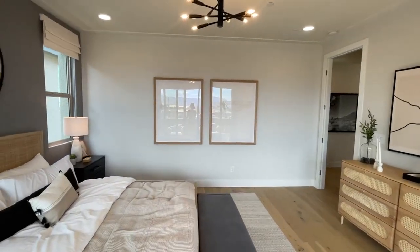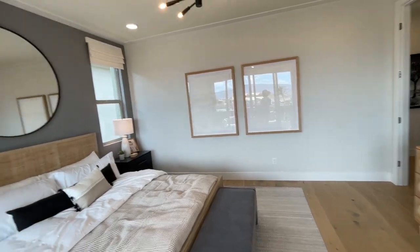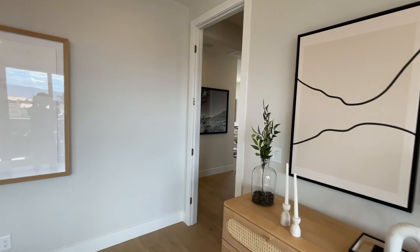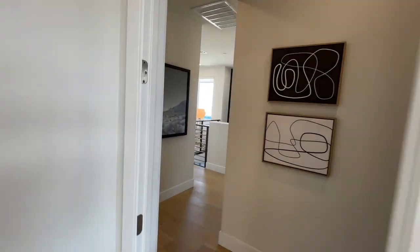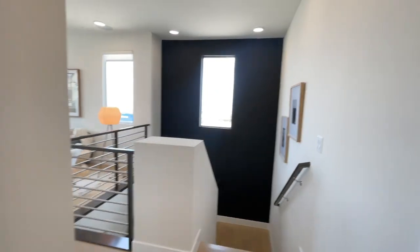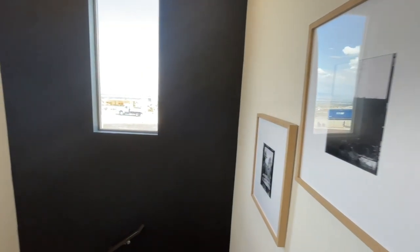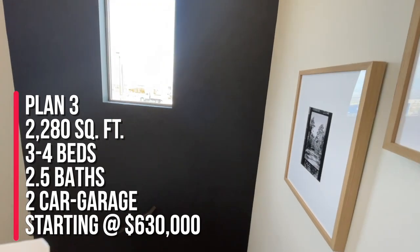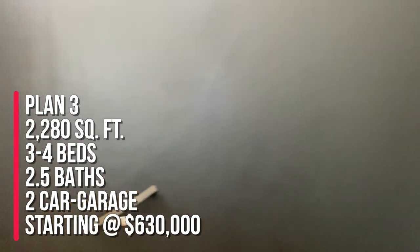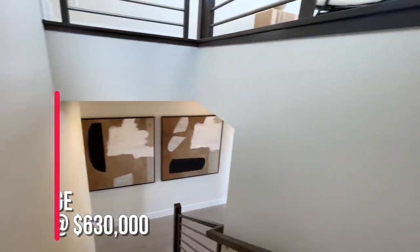Now, I can't remember if I mentioned this, but they have four spec homes that will be completed between October and December of this year, and they also have four lots that you can build from the ground up. To summarize, we're over here at Arroyo's Edge in the Redpoint Village in Summerlin West. This is the plan three at 2280 square feet, 3 to 4 bedrooms, 2.5 bathrooms, and 2-car garage.